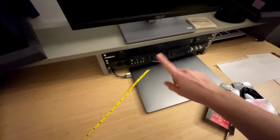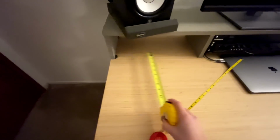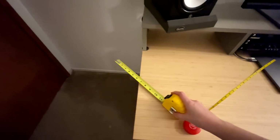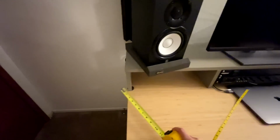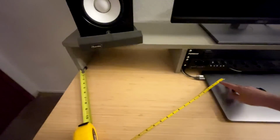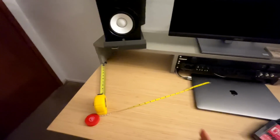I also thought, what if I put this diagonal over here? But that interface on the bottom is pretty deep. It's about this deep, so unless I want it partially hanging off the side with all of those cables back there hanging off too, I would have to put it something like this. And I think maybe that actually takes up even more space than if it's just straight.